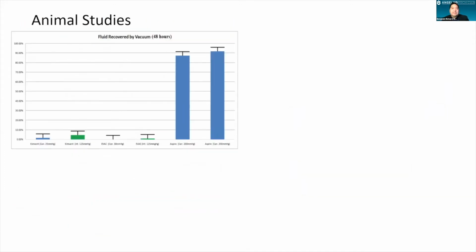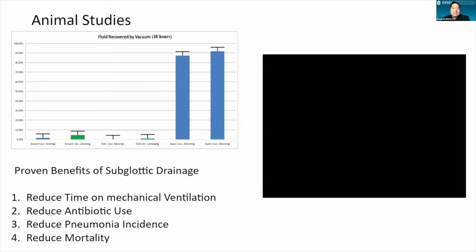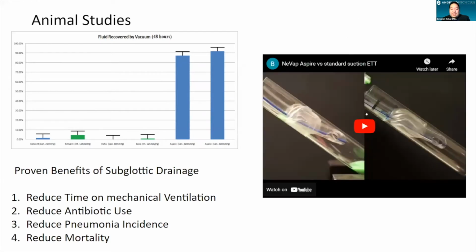We gave this device to a group of UCSF lung researchers to do a side-by-side comparison, comparing the gold standard, which are the very left and right 2 columns, and the NeVap tube, which is the far right columns here. So the left column is what we have been using for the last 15 years, and the right 2 columns are the NeVap tube. Now, I'd like to show you how much better it is with a little video. So I'll go ahead and play this little video.